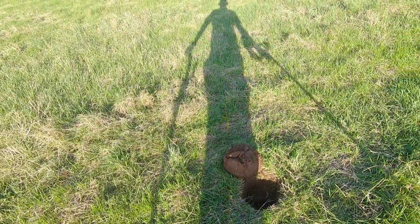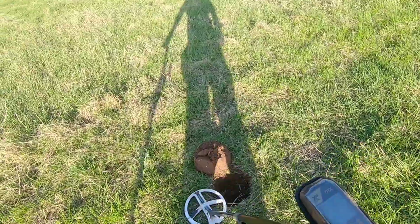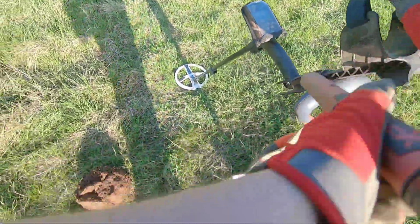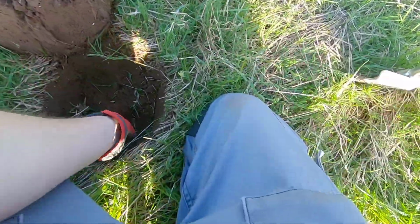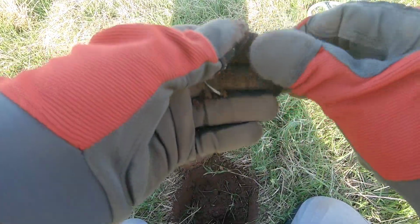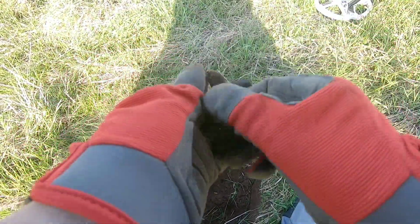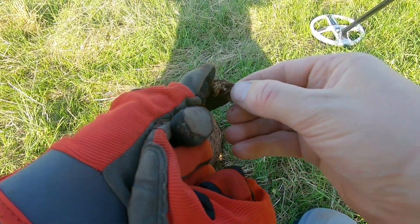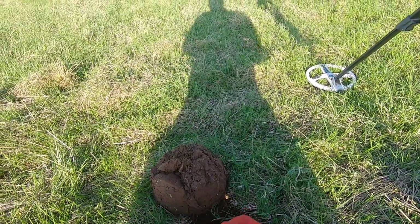Just had this signal. I didn't film it with the plug-in because it's getting a bit of an iron grunt, and I thought I'll just dig it anyway. It's cleared up a bit now, but it doesn't sound very promising. Probably a shotgun cartridge. Actually, I can see it already. I thought it was a crushed up gold hammered for a second, but don't be so silly. I ain't that lucky.